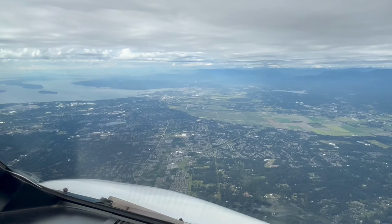Good afternoon, Alaska 1191, 6.2 for 6000. Skyway 3322, reduce speed, 170. 170 speed, Skyway 3322. Alaska 1191, sail approach, maintain 6000. 6000, Alaska 1191. Alright, 2074, reduce speed, 170. Reduce speed, 170, 2074.